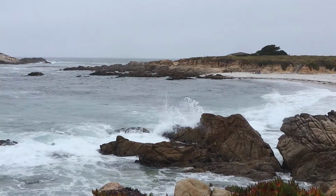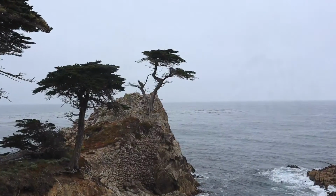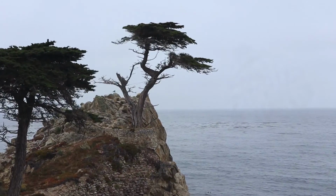If you're looking for your dream home in Pebble Beach, schedule an appointment today to see 4138 El Bosque Drive.